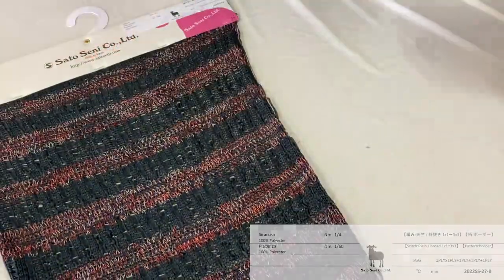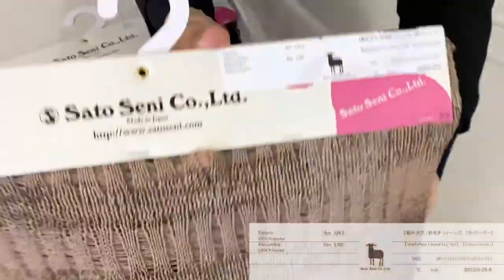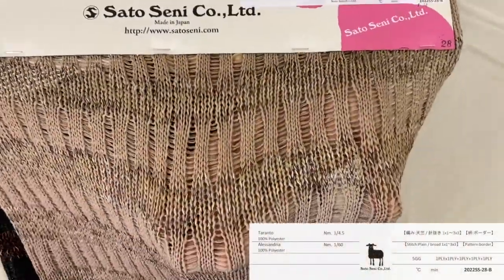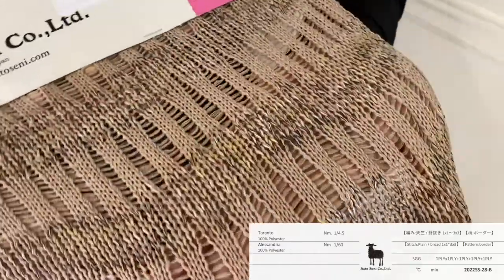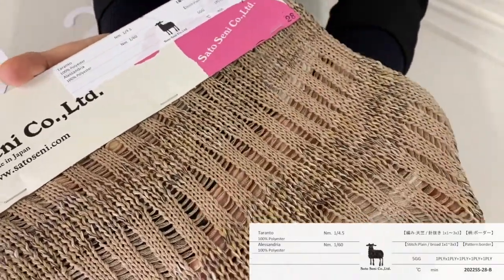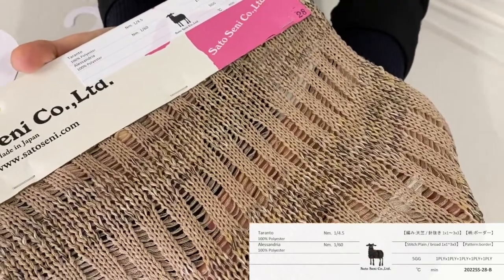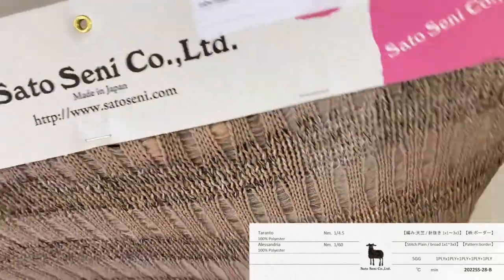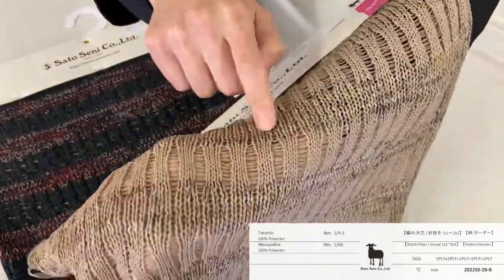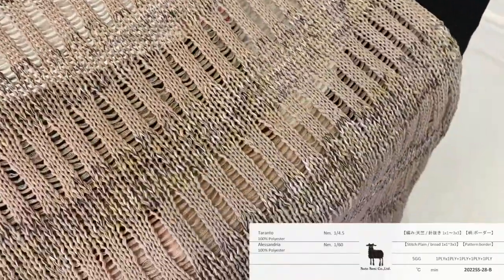And this is a combination between Taranto and Alessandria. The beige color comes from the Taranto. And can you see the white, yellow, and black colors? They come from the Alessandria polyester yarns. This is also the same pattern, 1 by 1 and 3 by 3. This is stripes between 1 by 1 and 3 by 3.